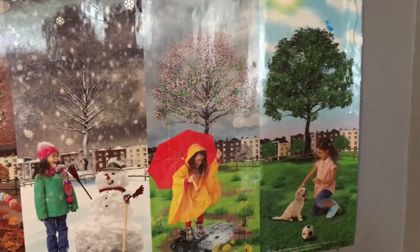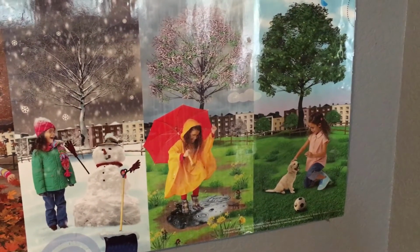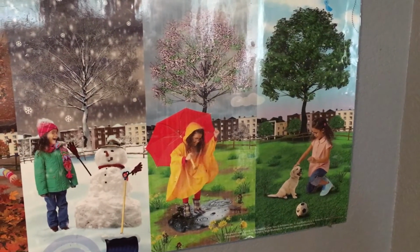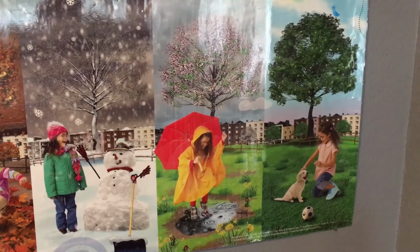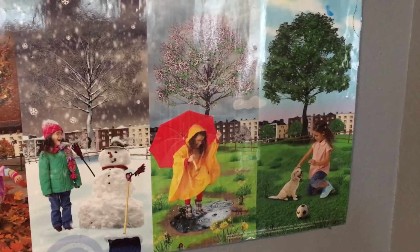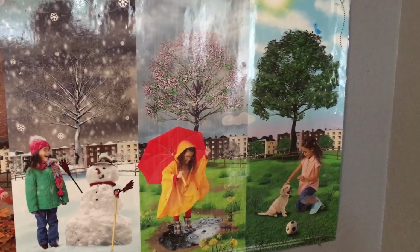I'm really sorry about the glare. Okay, and if you look closely, you see the little girl. What is she playing in? She's playing in a puddle of rain. Okay, she's wearing her rain boots. She has an umbrella, but there's beautiful flowers that are growing all around her, and she's enjoying the spring weather.